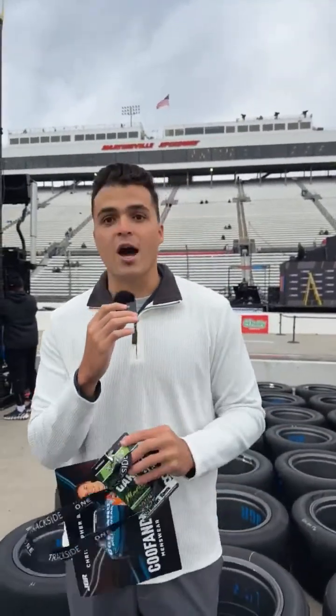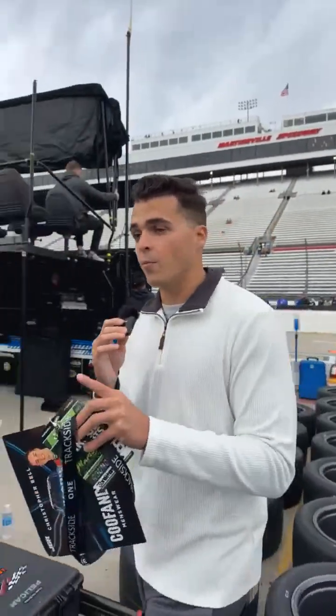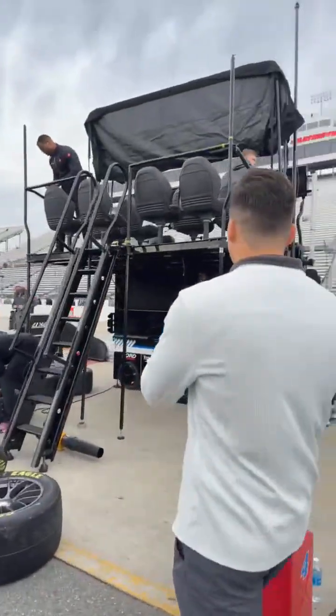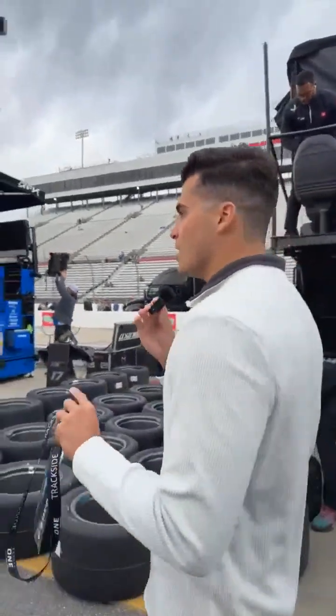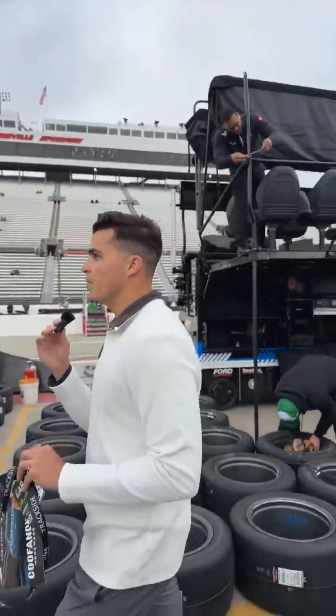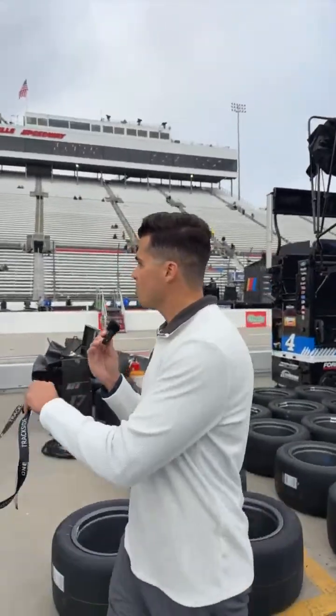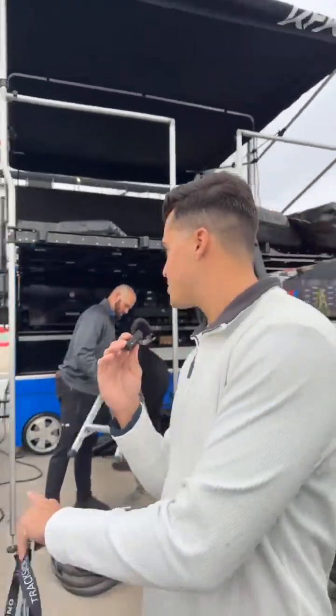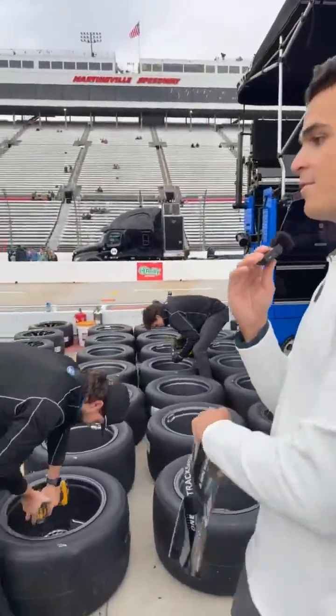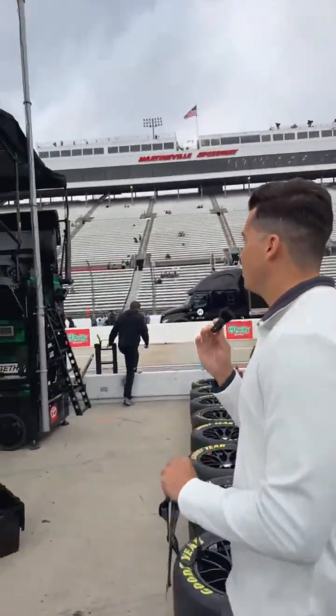They're forced into high-pressure scenarios all the time. Really, really cool. So let's continue to walk the grid and see what we have to offer. Some RFK drivers and teams getting ready to put everything around. See the Kroger hat on. I believe this could be Ryan Preece, if I'm not mistaken. We'll see if the number is 60 here. It's 17, so that is actually Chris Buescher.